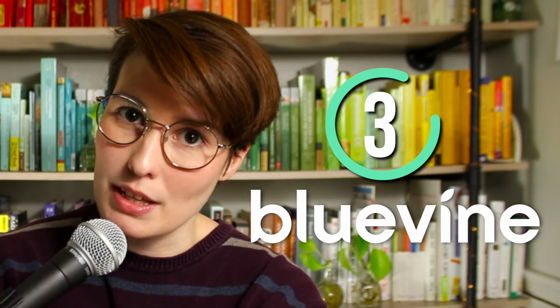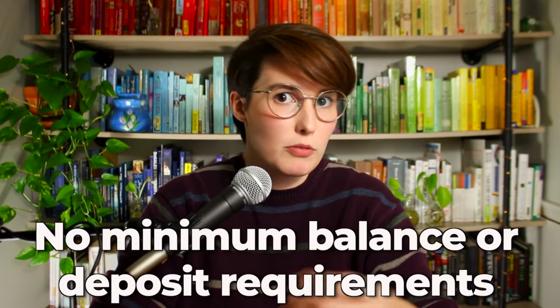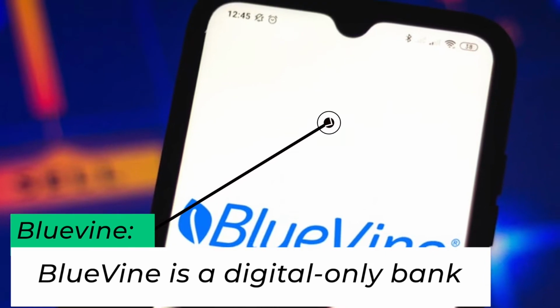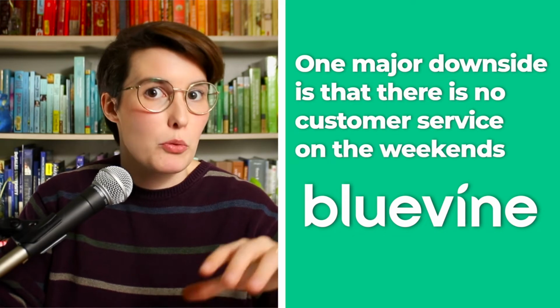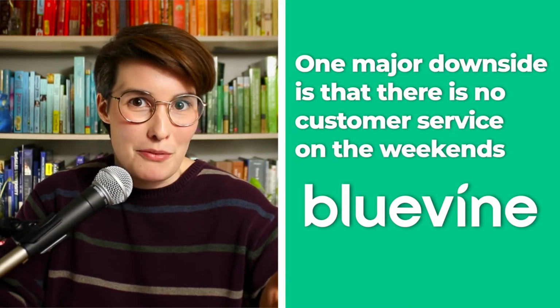Bluevine is one of the few banks that will allow you to earn interest on a checking account. Like Chase, Bluevine doesn't have any minimum balance or deposit requirements. But one thing you should know is that Bluevine is a digital-only bank. There are no physical branches or locations that you can visit, though this does make it incredibly easy to open up an account at home. Bluevine also makes it incredibly easy for small businesses to get a line of credit. One major downside is that there is no customer service available on the weekends, and as we all know, customer service is incredibly important when it comes to banking.